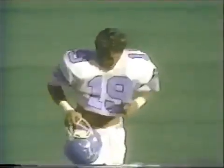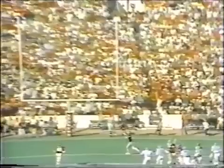Let's take a look at this again and see if he got a good snap from center and a good hold. It was a line drive kick. There's the ball on the way. The ball is put down nicely, and he simply hooked the ball. It looked like his foot was a little bit to the outside of it. It came across, line drive, miss.